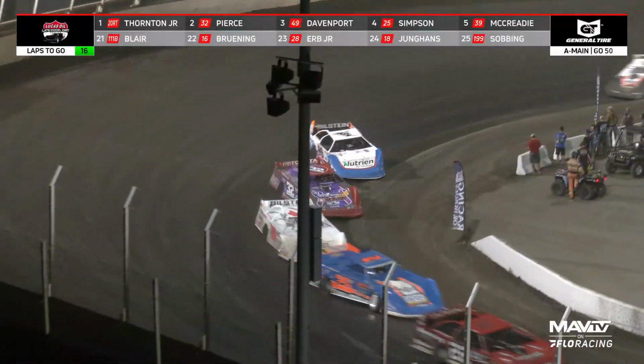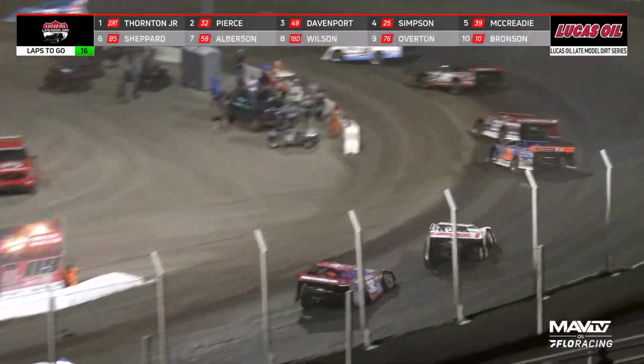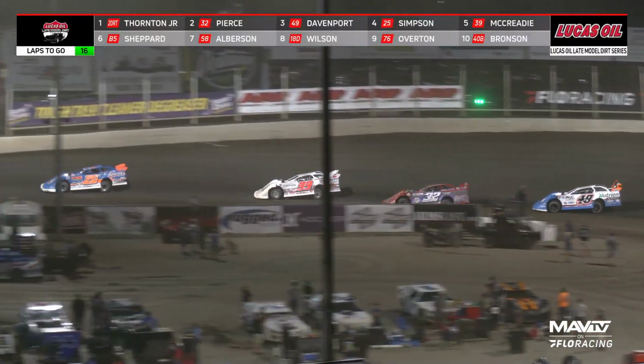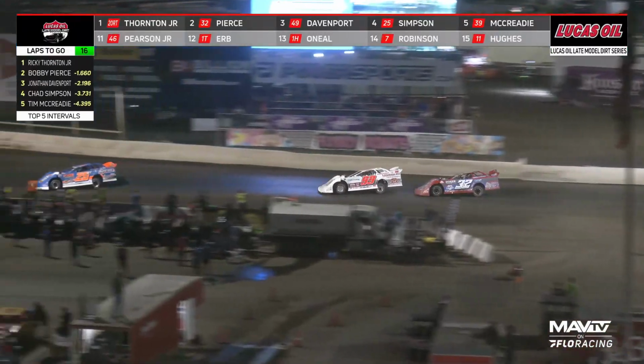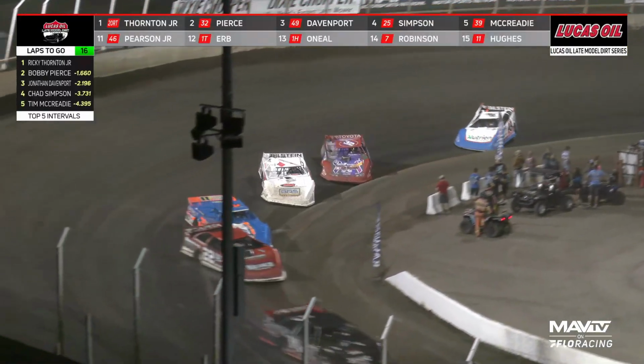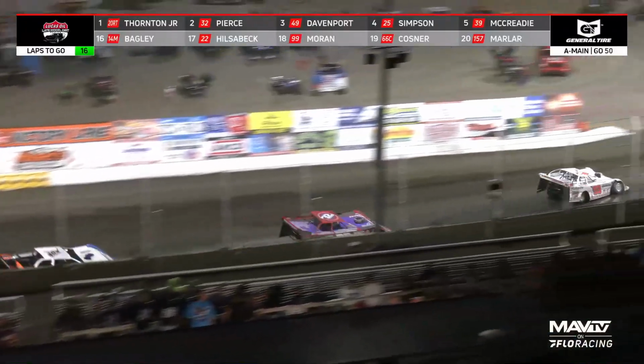He's got to get around him and get around him quick because we've got 15 laps to go, 35 in the books here in the Go 50 at Huset's. Ricky Thornton Jr. leads, second, Bobby Pierce. Moran a lap down. Davenport runs in third. Chad Simpson fourth. McCready is fifth. Off at turn 4, they head into turn number 1.